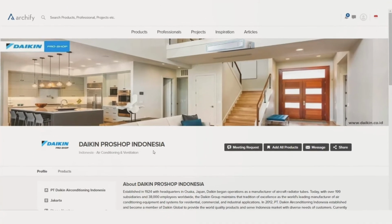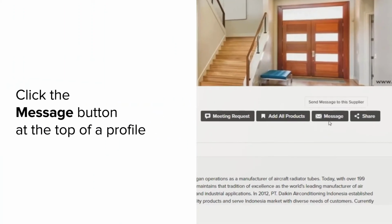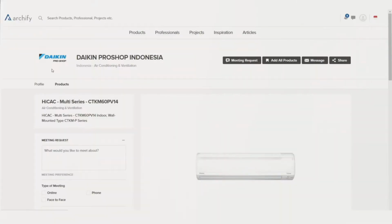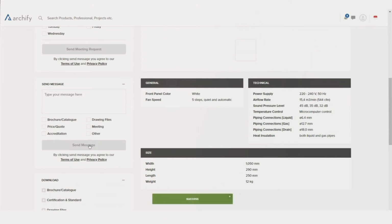You can send a message to a supplier in two ways: by clicking the message button at the top of a profile or utilizing the message feature on the left-hand side of the page. You can choose one of our preset options to receive further information as well as write a personalized message. Once you click Send Message, the supplier will be notified of your message via email and within their Archify login.